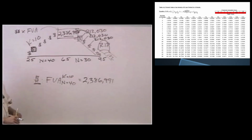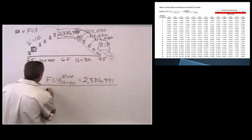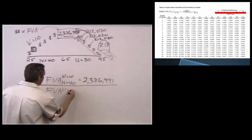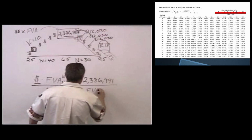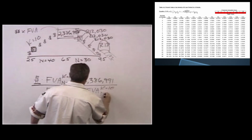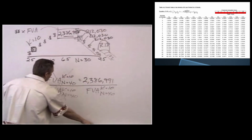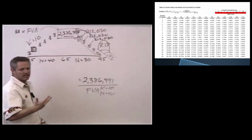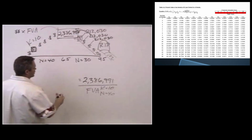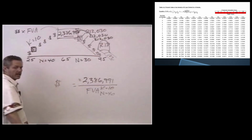And if we remember back to fourth grade and our basic algebra, what I'm going to do with this is divide both sides by future value of an annuity, K equals 10, N equals 40. These two are going to cancel each other out. And so now I've got my basic formula for isolating x, or solving for x, if we remember back. So this is going to equal how many dollars I need every single year.